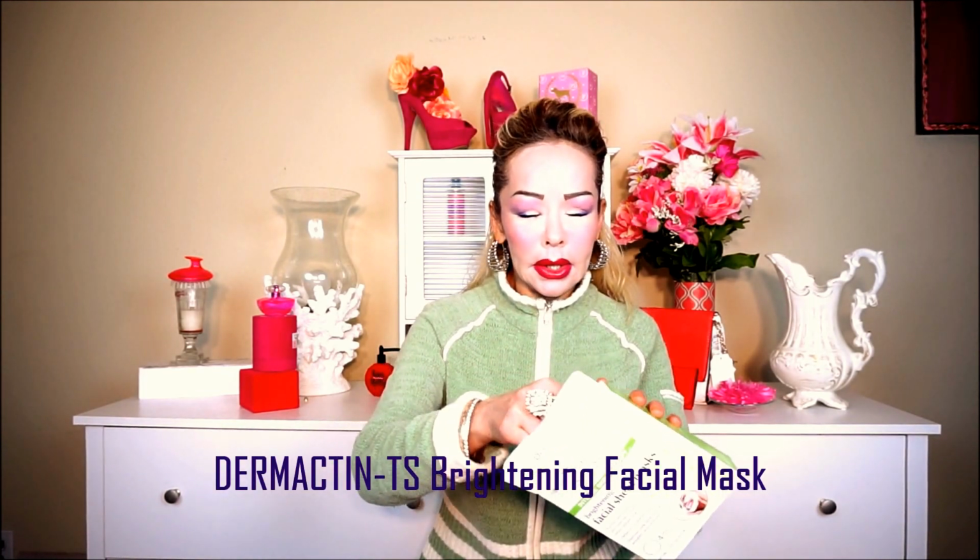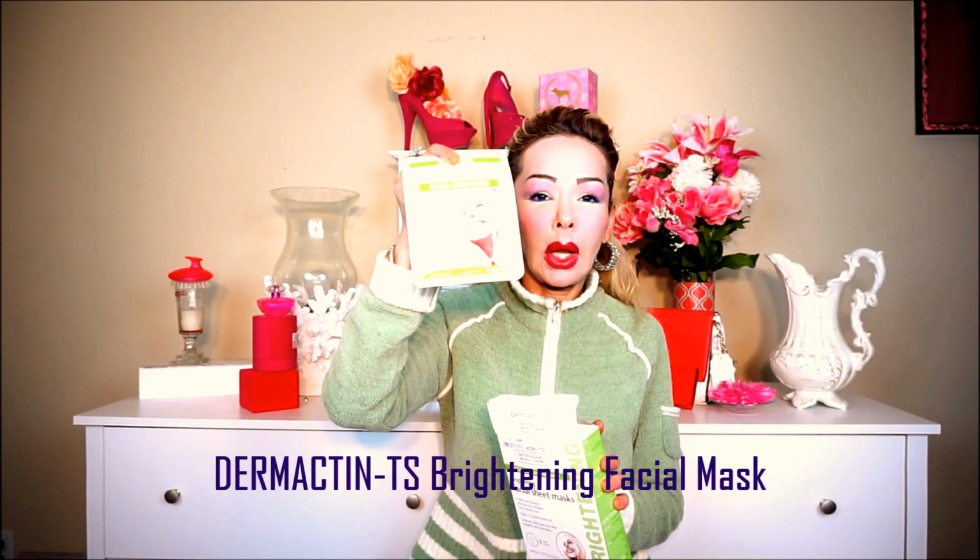Okay, so this video is going to be, like I said, about products that I had used. So we're going to review this one here. Products that I had purchased and nobody's paying me for it. So this is a brightening facial mask. It comes in these little packets like this.